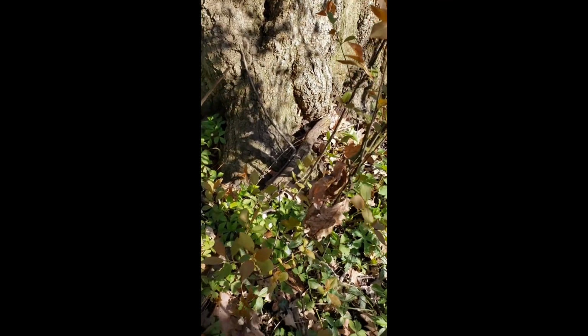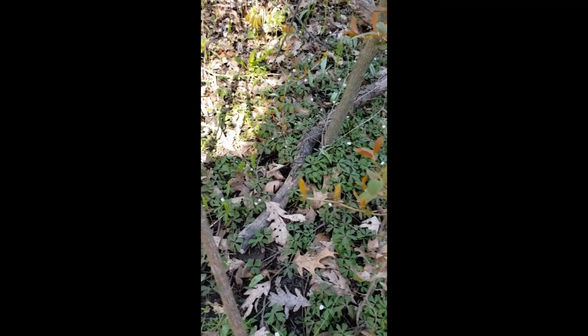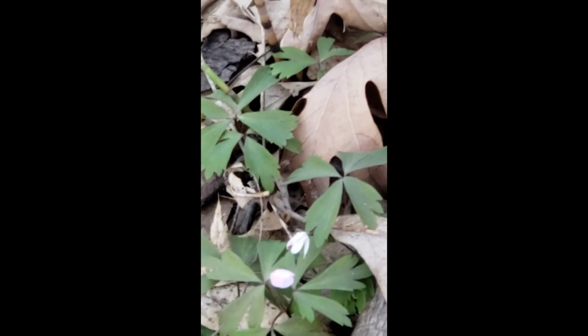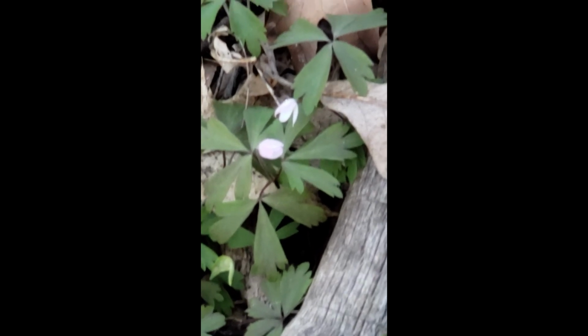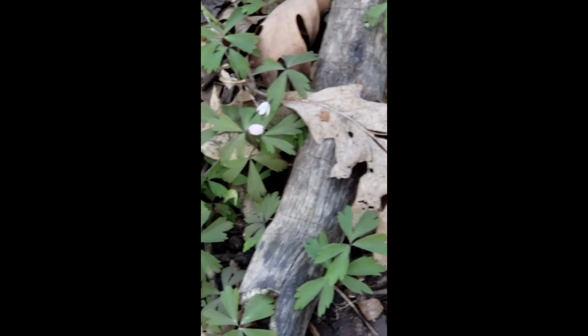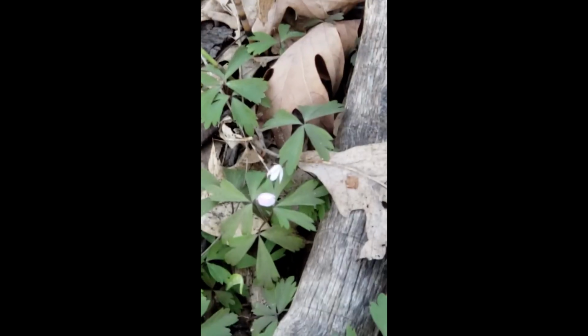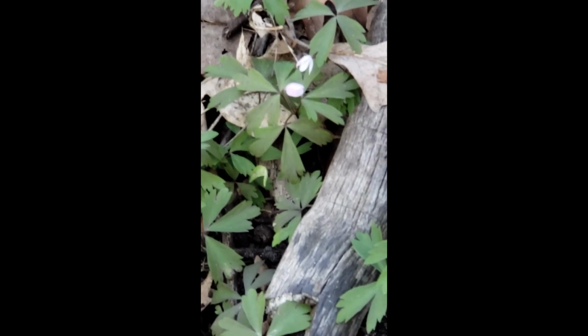Really cool, man. There's a whole bunch of them right there. I'm tromping all over them. And you can see the slightly pinkish ones there. The calyx. Let's see if I can get that. I don't know if you could see it, but that's there, the pink flower. Oh, I see, I have to do this. See, there it is. All right.